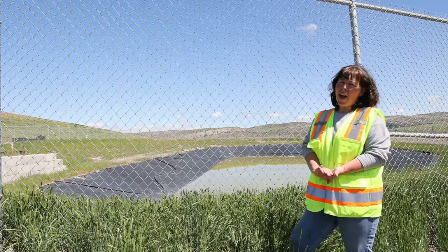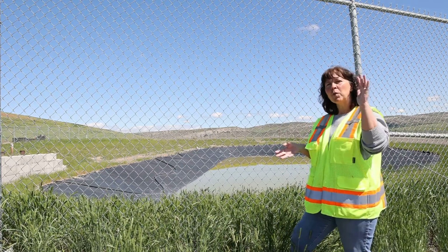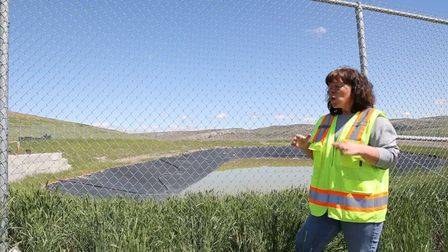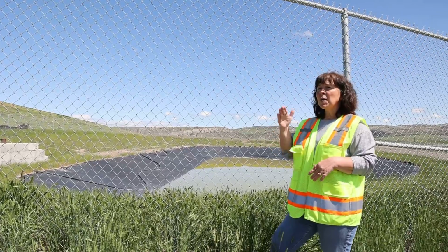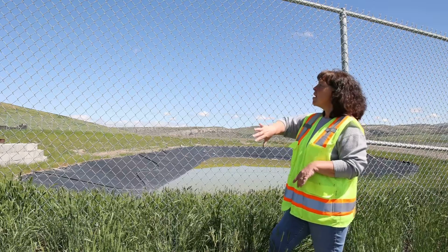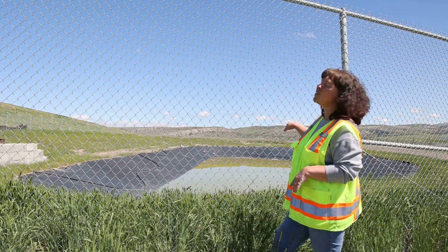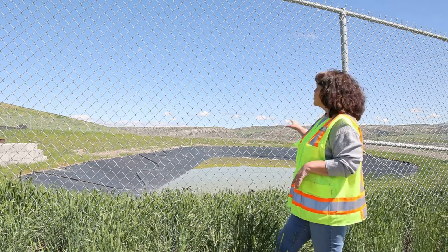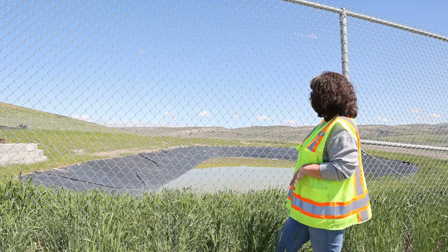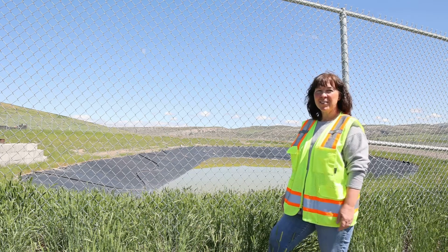So in the trash, there's usually liquids, and when the rain comes, it will push those liquids down into the ground. The landfill is lined with a thick plastic liner to keep any of that from getting into the groundwater, and there's a system of pumps and pipes and brings all that liquid into this leachate pond where it will evaporate, so none of this can get into the groundwater. So this is what it looks like, and it's kind of gross, but it's keeping it from going into the groundwater.